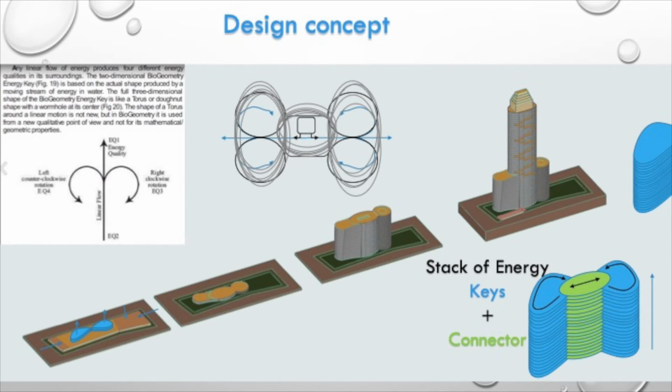So the design concept started by the linear flow of energy that is produced from this shape that we can see in front of us, which is called the energy key. The energy key is proven to have the ability to produce positive energy of a positive quality, taking us a little bit away from the energy of quantity, or the numbers that we're used to using in architecture, and taking us to a different dimension of quality of space, and how to add quality to your spaces other than just having numbers and quantitative supply.